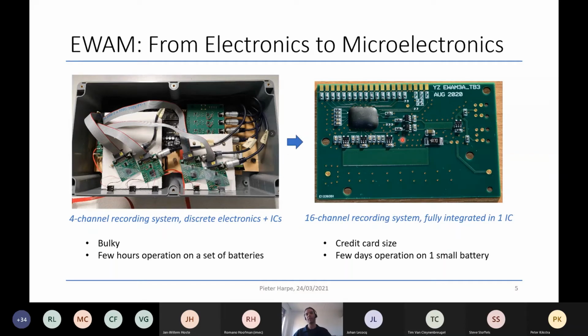Maybe also nice to mention, this is actually made in a somewhat older technology node. Like Romano mentioned, this is a 0.18 technology, which is a good solution here because it's a bit more cost effective on one hand, and the older generation of technology is actually usually very good for these applications that need to be high accuracy, but not very high speed of operation.